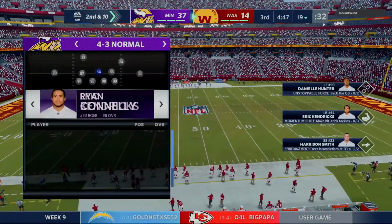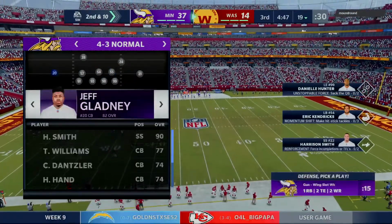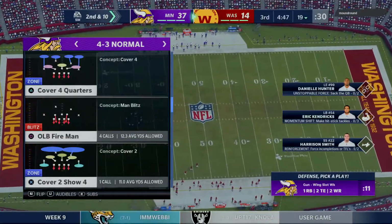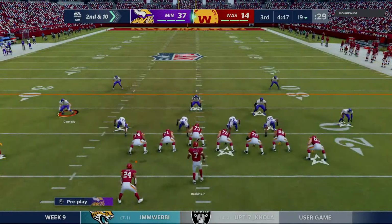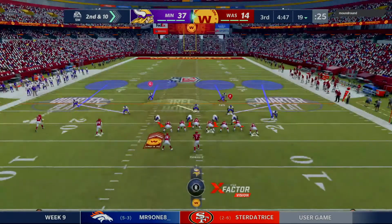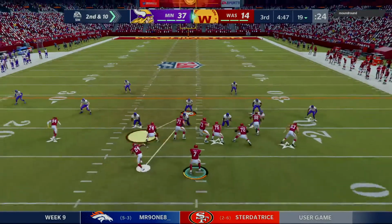These things worked well for us. And sometimes they throw in that big chunk play right away. Shocker. Try and get after them early and try and create a big play to give themselves some momentum. See what they have up their sleeve. So now 2nd and 10 after the incompletion on first down.